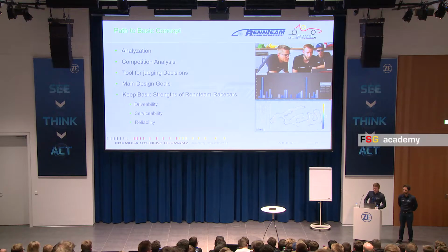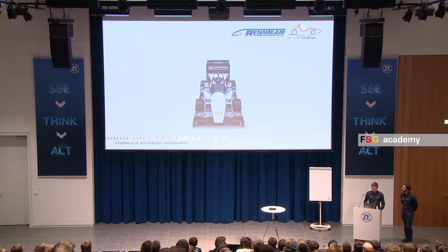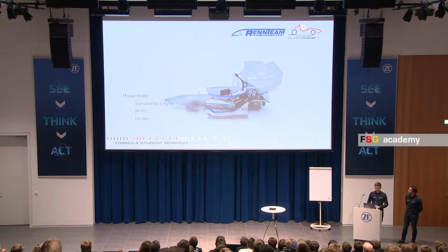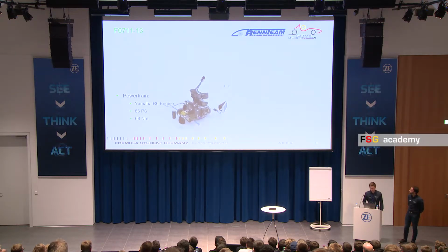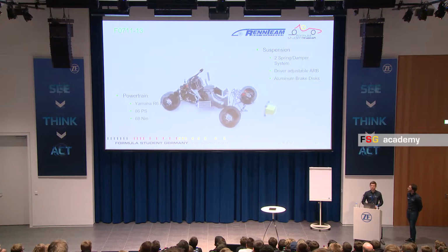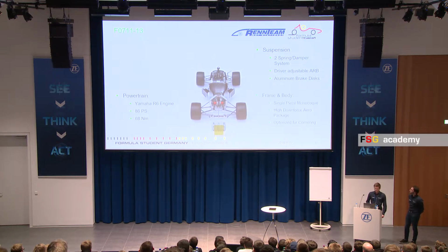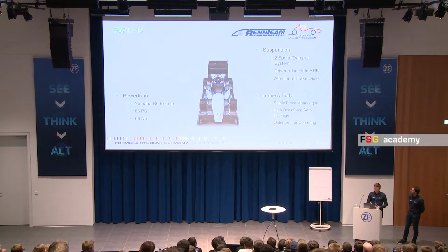Yeah, so now let's have a look at our car in detail. This is the F07 1113, or in short 1113. We have in the back our Yamaha R6 four-cylinder engine with 86 horsepower and 68 Newton meters of torque. Our suspension system is 2 spring and damper systems in front and rear with a driver adjustable anti-roll bar. Our frame body is a single piece monocoque, and we have a high downforce aero package which is optimized for cornering.